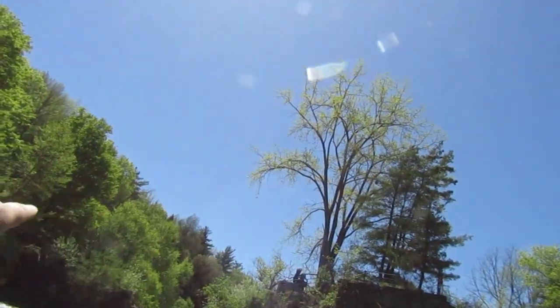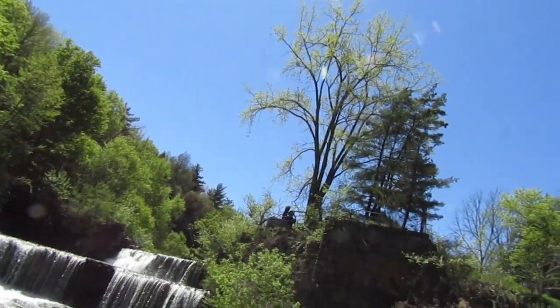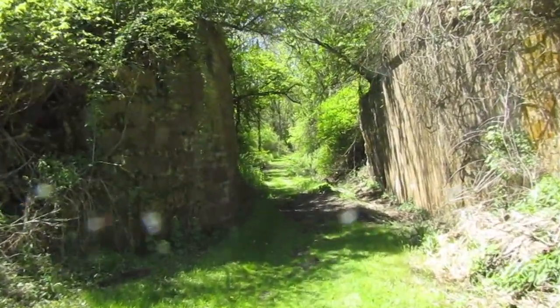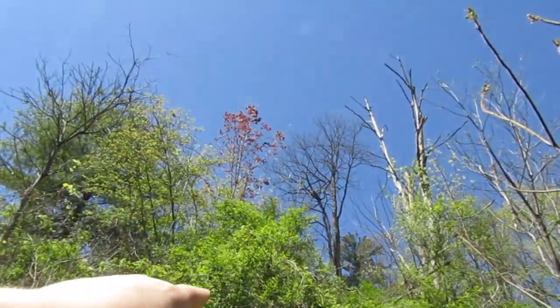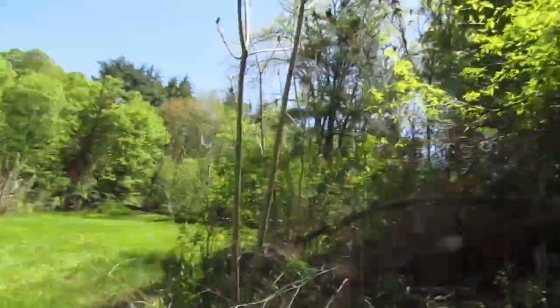But used to be a walkway right there. Yeah, this is where the train went. There was a bridge right here. There's a guardrail blocking that off, but this used to be the entry point for the old mill.